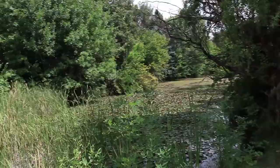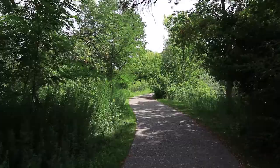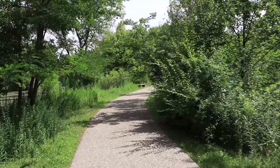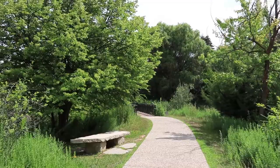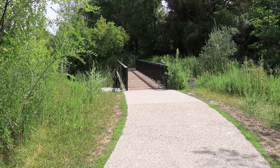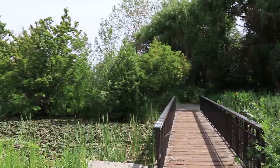And more lily pads. Cool tree. Kick this tripod. So, another cool bridge location. More lily pads.